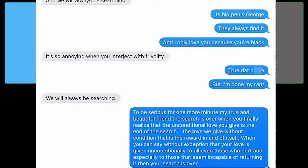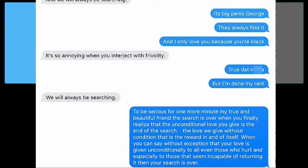Hunter responds with, "To be serious for one more minute, my true and beautiful friend, the search is over when you finally realize the unconditional love you give is the end of the search. The love we give without condition is the reward in and of itself. When you can say without exception that your love is given unconditionally to all, even those who hurt you, and especially to those that seem incapable of returning, it is then your search is over."